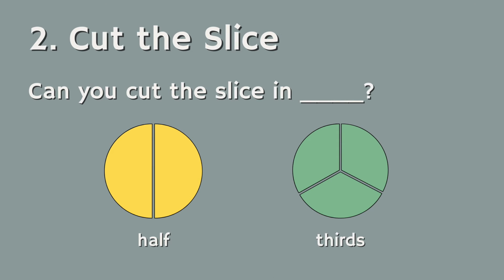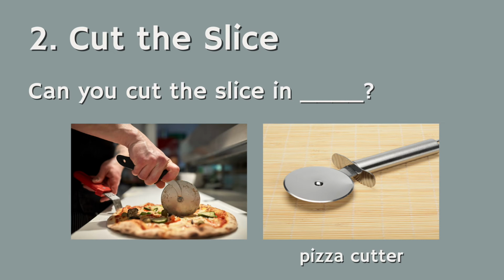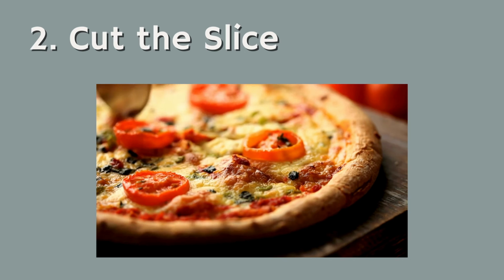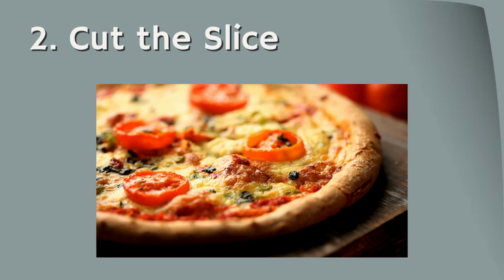Two. How do you like your pizza slice cut? Can you cut the slice in half? Can you cut the slice in thirds? Don't be shy. Ask the restaurant person to cut it for you how you like it. Sometimes I am sharing a slice of pizza with someone else. They have a pizza cutter, so it makes the job very easy for them. This special knife is called the pizza cutter. It rotates as it cuts the pizza.